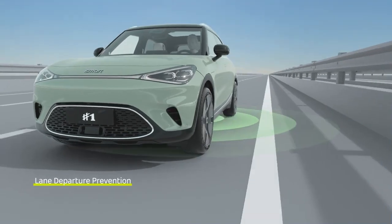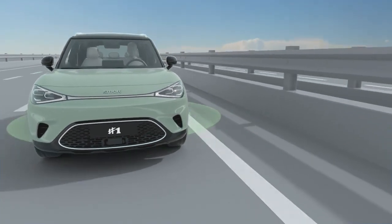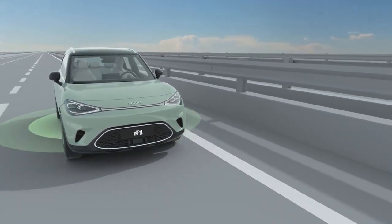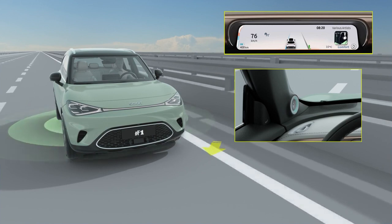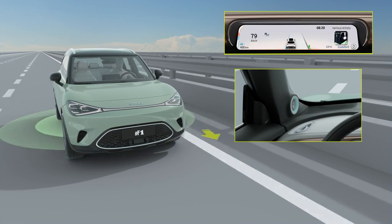Lane departure prevention. If the vehicle starts to veer off and the system detects it is deviating from the current lane line, the lane lines will turn blue and the A-pillar ambient light on the deviating side will flash blue. Lane departure prevention will request that you return the vehicle to the current lane.